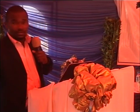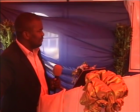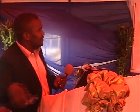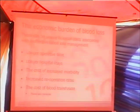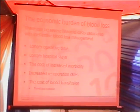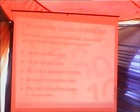You all agree with me that even blood transfusion has its negative consequences. And we also know that there's an increase in post-operative infection after blood transfusion. There's a possibility of that. Related to blood loss, there's longer operative time. There's the cost of increased morbidity during blood loss. There's increased reoperation rates and the cost of blood transfusion.